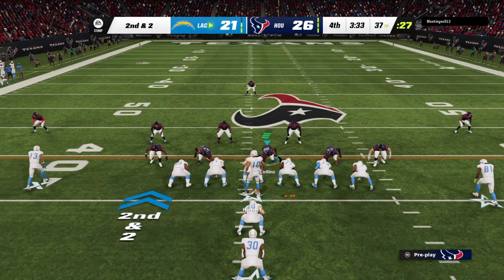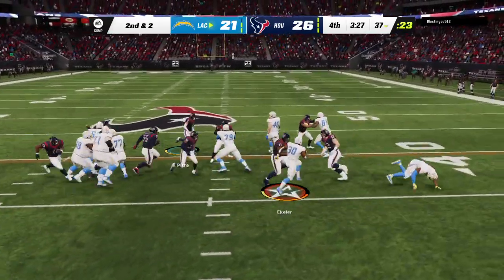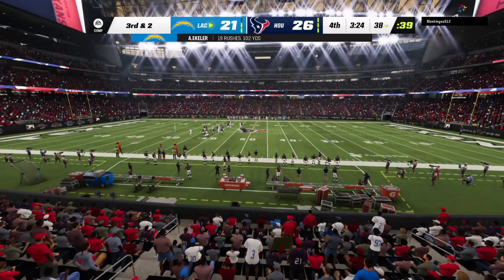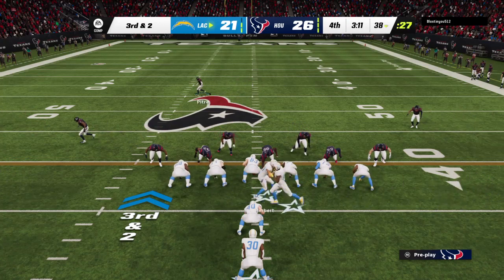Eight yards the tally on that 1st down run. Here's 2nd and 2. They'll try the right side with Eckler, and they will only muster a yard here to the 38. This is 3rd and 2, maybe the biggest play in this football game.